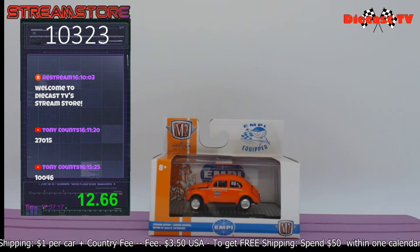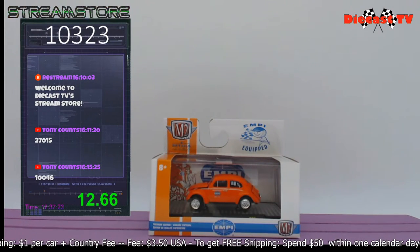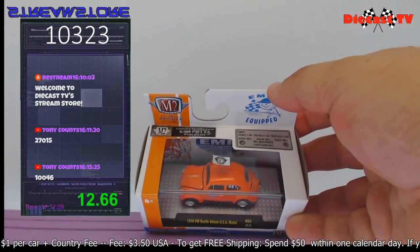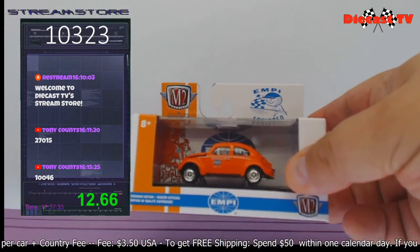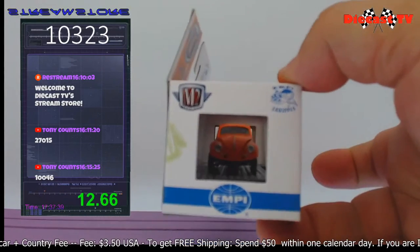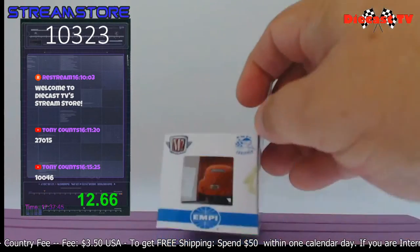Little Beetle action. V-dub, V-dub. You know that Ross the Boss loves his V-dubs, and these are really cool. These are the M2 Machines. They're pretty awesome. Premier edition. They're one of 6,000 pieces, as you can see. All right, this is a nice bug, beetle bug. All done up to the nines, I tell you that. It's got some really cool rims. Here's the front end of it, if you can see that. Let's take a close look at that. It's coming at you. Pretty neat. Moon equipped.